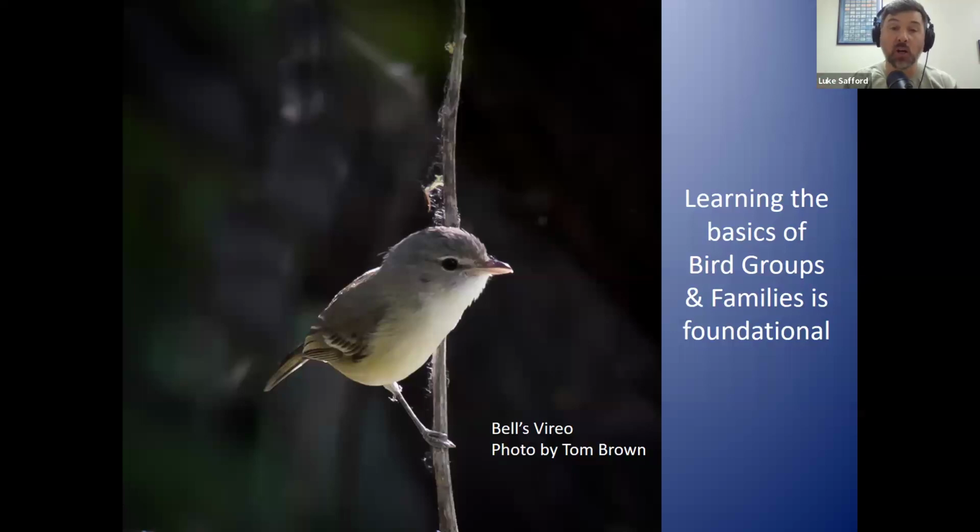passerines, so like songbirds, smaller birds that before we get into birding, we don't really recognize that there is even such a thing as a vireo. I bet you if I went to my gym tomorrow and I asked everyone who came into the gym if they knew what a vireo was, maybe one or two of them would know, but I highly even doubt that. Outside the birding world, no one knows what vireos are.